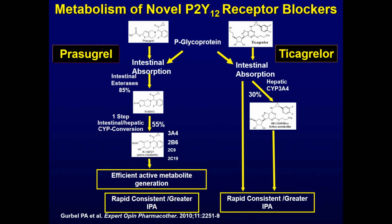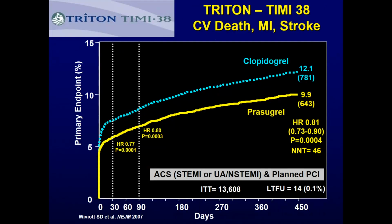The second drug is ticagrelor, which is also rapidly absorbed and goes through a rapid activation into the active metabolite, which again gives a rapid, consistent, and better platelet inhibition than clopidogrel. These two drugs have then been studied in several large studies and have demonstrated that they've been superior to clopidogrel.